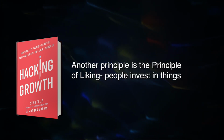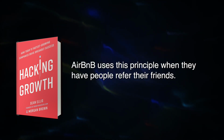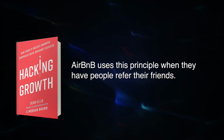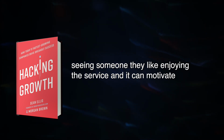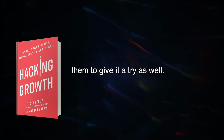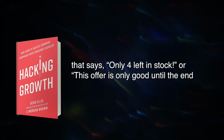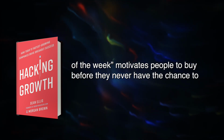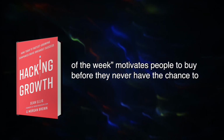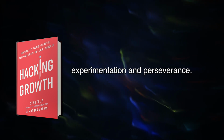Another principle is the principle of liking. People invest in things that have people they like on them. Airbnb uses this principle when they have people refer their friends. The referral comes with a picture of their friends on it, so they are seeing someone they like enjoying the service, and it can motivate them to give it a try as well. Finally, there is the principle of scarcity. This is where having a notice that says, "Only 4 left in stock," or "This offer is only good until the end of the week," motivates people to buy before they never have the chance to get that product or that deal again.